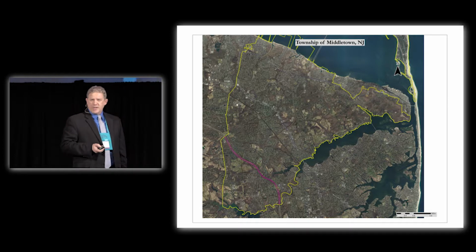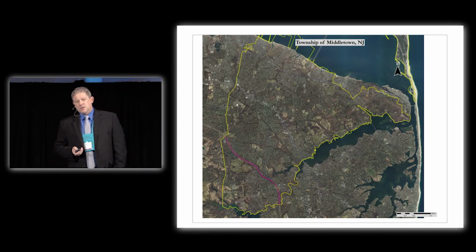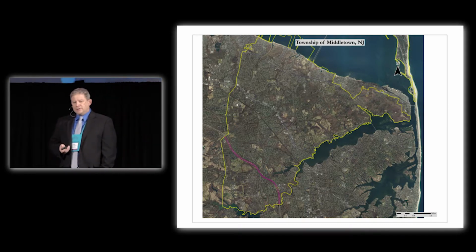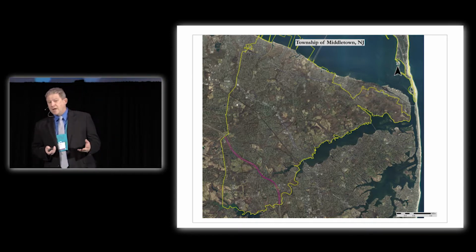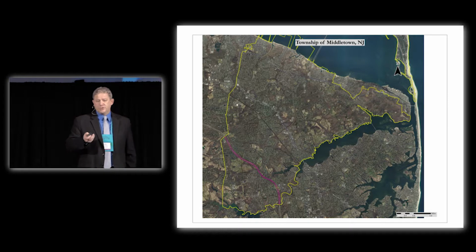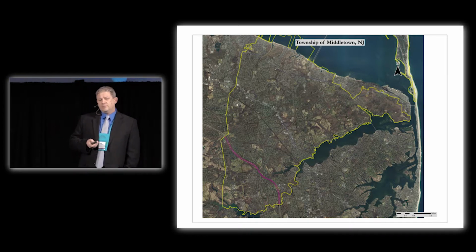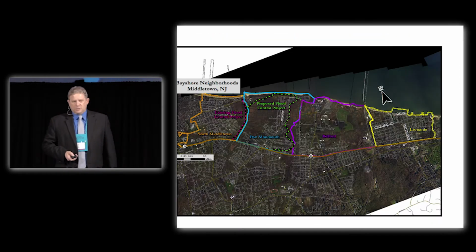So Middletown's a large town, 42 square miles, 67,000 residents. But the area affected by Hurricane Sandy was that area you see right along the waterfront there, which is actually a bay. And there is a series of creeks and rivers and streams that enter into the community, and that's really where a lot of the damage occurred.